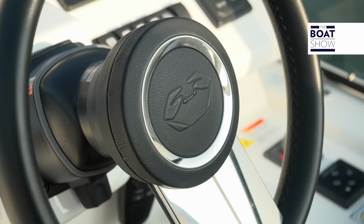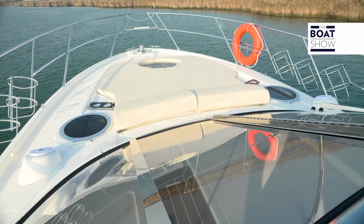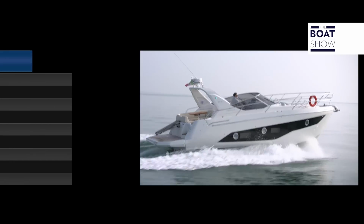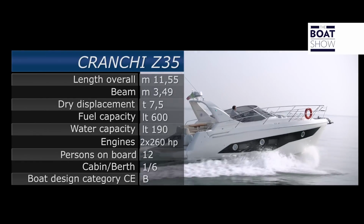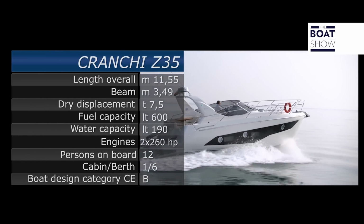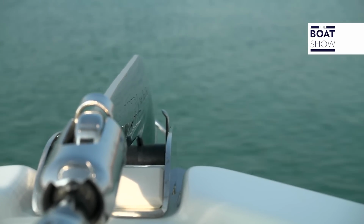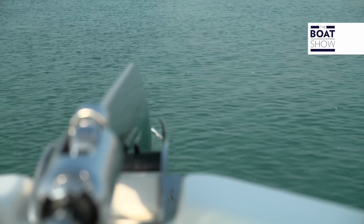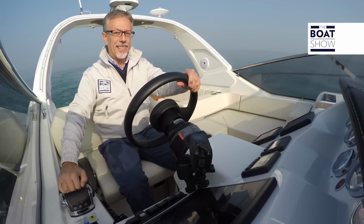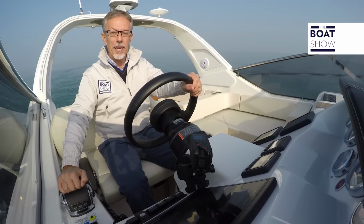But how much does it cost? The question is important and the answer is interesting. Excluding tax, it's just a little more than €200,000. You don't have to rack your brains choosing the right engine. The builders have already done that. There are two Volvo Penta D4 diesel engines with 260 horsepower each.